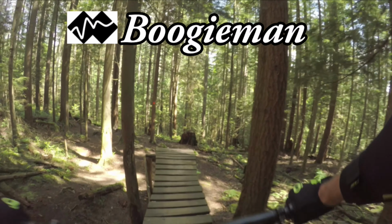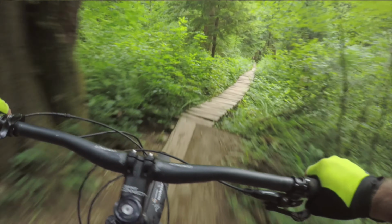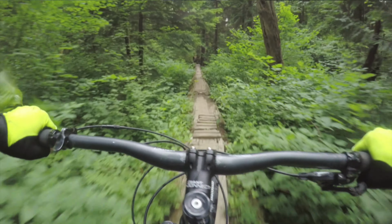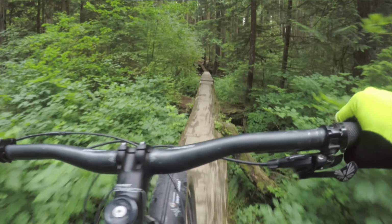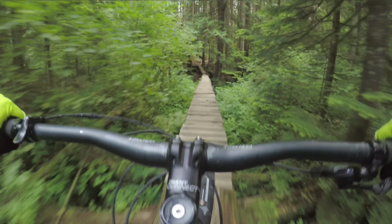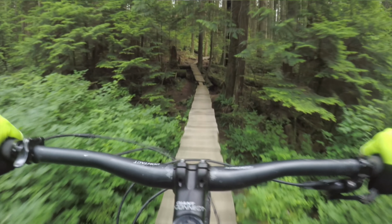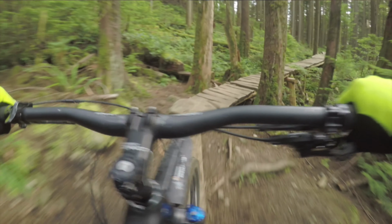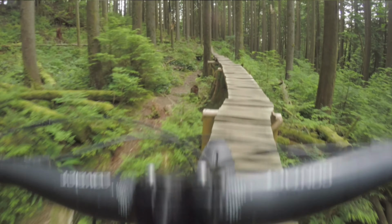Boogieman has a short roller coaster, but with a very steep final roll, where I have actually crashed once. It also has a 100-meter long log roll, which at its highest point is about 6 meters, or nearly 20 feet from the forest floor below. Fortunately, the log is sufficiently wide, but you can't stop mid-span because it's not wide enough to put your feet down, so you're committed once you start. To ride this feature, you need to be 100% certain that you can ride the whole way.